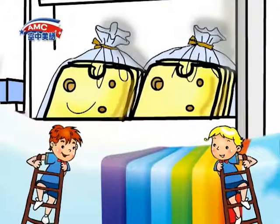Cheese. Cheese. Alex put a slice of cheese in his sandwich.